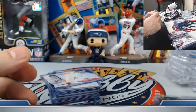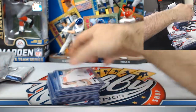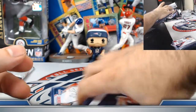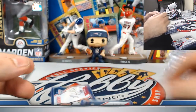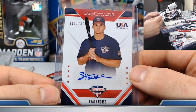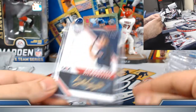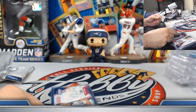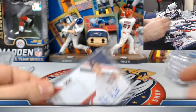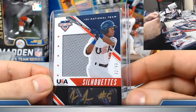Nick Frosso to $499. As well as Patrick Bailey. Number 271, Trent Abel. Cavalli, Jason Savakul as well to $499, Brady House to $247, Robert Hassel 30 out of 30, a low numbered one there, Sal Stewart to number to 44, Max Meyer, Luke Waddell to $499 apiece, Brady House again, doubled up on him, Heston Jerstead, nice one there to $274, Tamar Johnson out of 89.